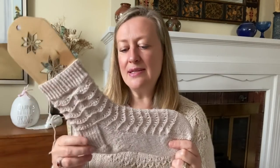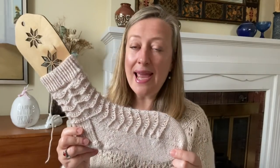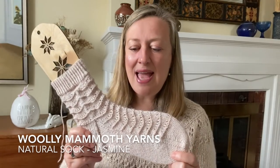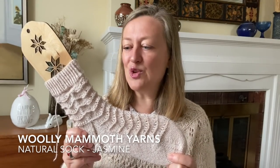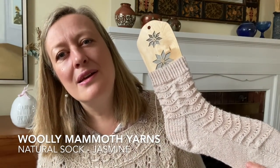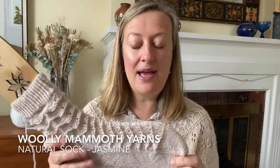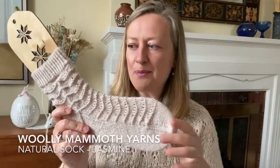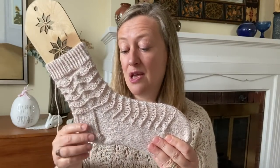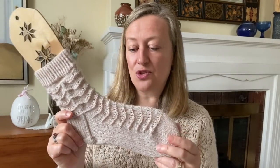This yarn is the Natural Sock Base by Woolly Mammoth Yarns. My friend Kate had gifted this to me when she visited, I think the first time. This is the Jasmine Base, which is a very, very light pink. This was an interesting yarn to work with. I'm curious to see how this wears. I'm going to be honest, I'm a little nervous about how this is going to wear, but I'm curious to give this a try.